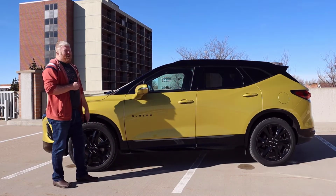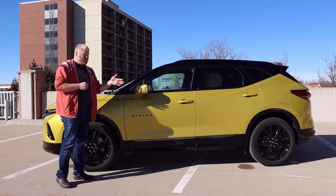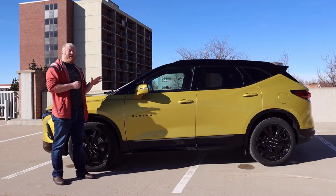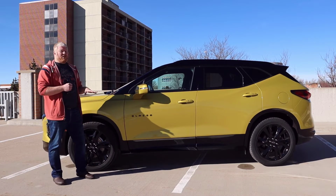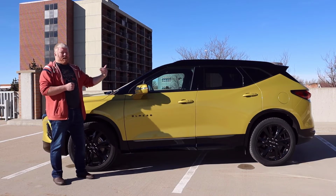So these are front wheel drive by default, all wheel drive on some packages, this one included. I will say if you get the all wheel drive, you also get the towing package with it, so it may or may not be well worth it. A car like this, I wouldn't be towing a big trailer or anything. You could tow something small, but that tow hitch back there gives you expansion capability.